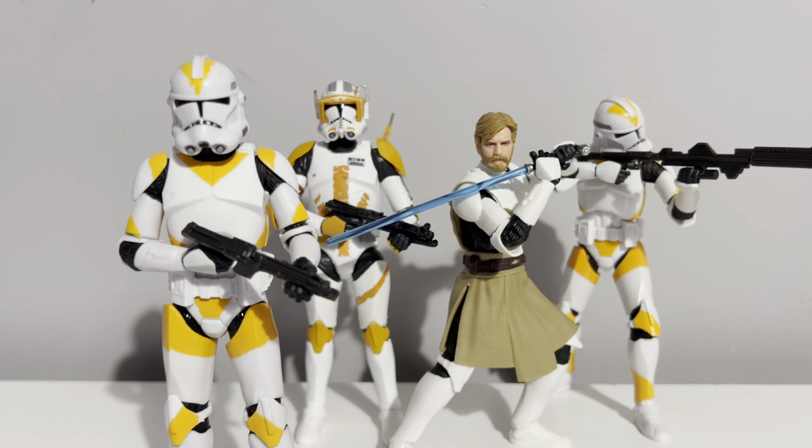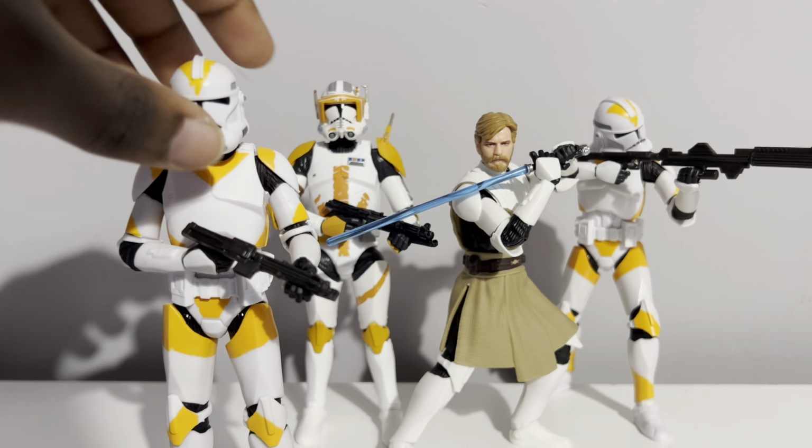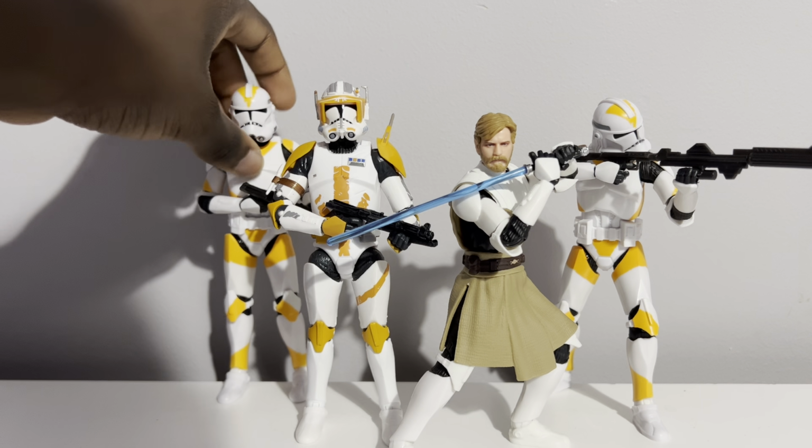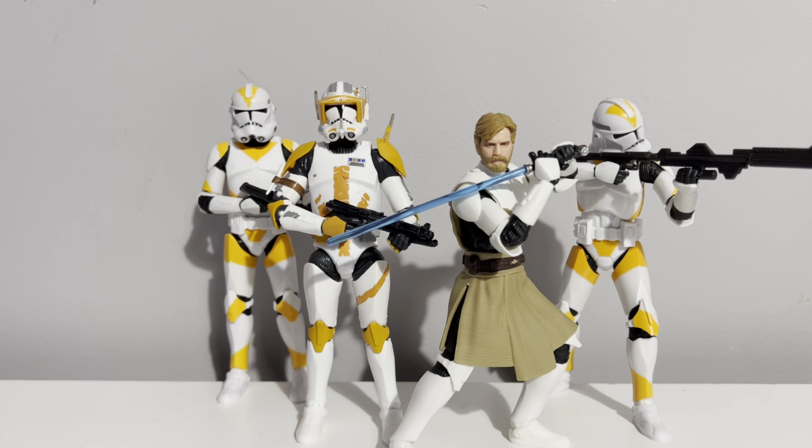Back of the box reads: Far superior to battle droids, clone troopers formed the backbone of the New Republic's military that waged war against the forces of the Confederacy of Independent Systems. Pretty semi-vague bio. It's just a clone trooper bio in general. It doesn't really highlight anything about the 212th in particular.